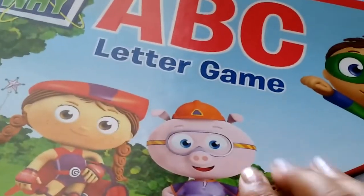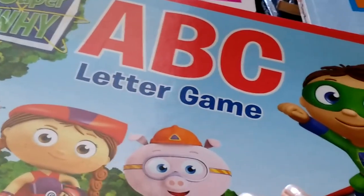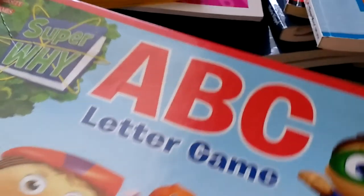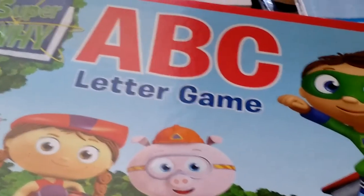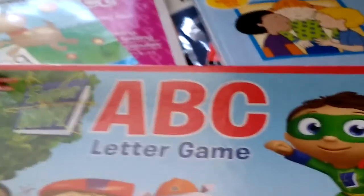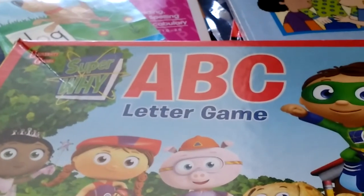Super Y, this is something for a little younger kids, but it's been good to play with my younger daughter, my kindergartner, and my first grader. They can play together without me being there. The Super Y letter game kind of sounds out the letters, and so that's been fun.